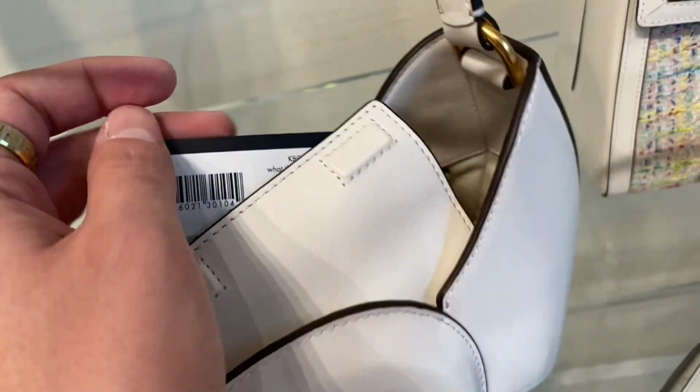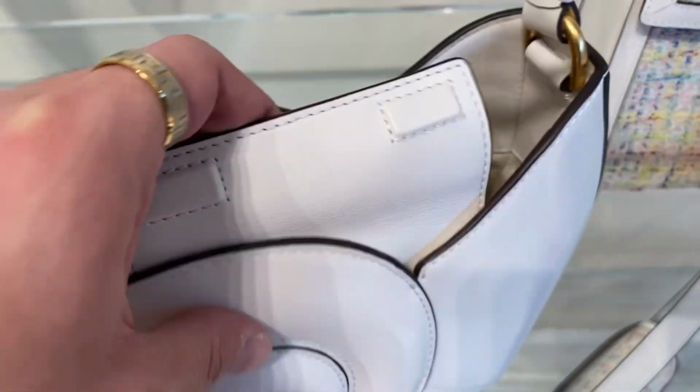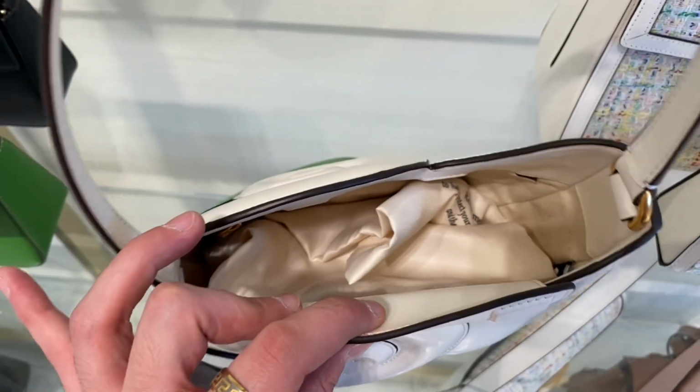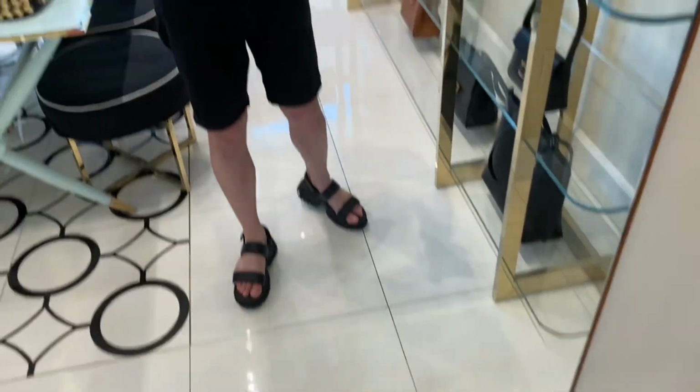$458. Not bad. You would think that would be a little bit more because of the construction of the bag and everything, the craftsmanship, but it's not bad.